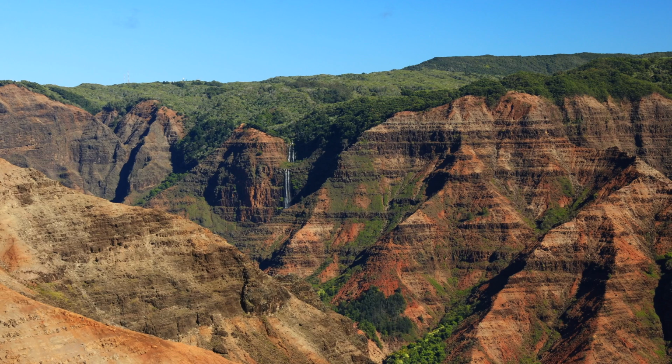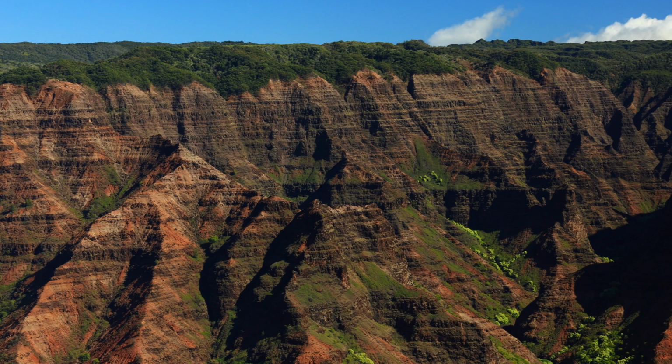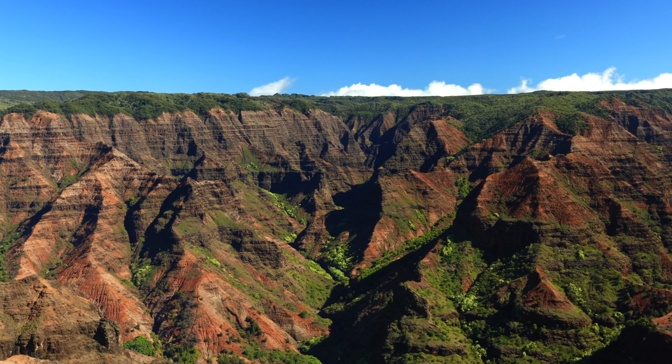So thank you. Here we have views of Waimea Canyon. Pretty nice. So if you want to come up in the morning, you see the contrast is there, and the contrast does get a little worse as the day goes on, but shooting into the northwest side there at Waipo'o Falls, not too bad.